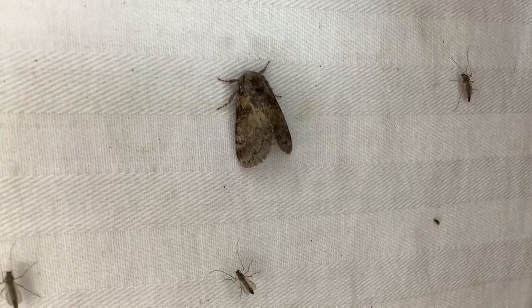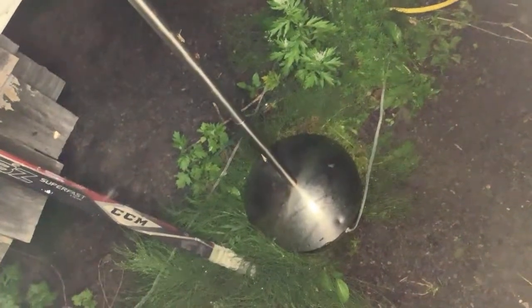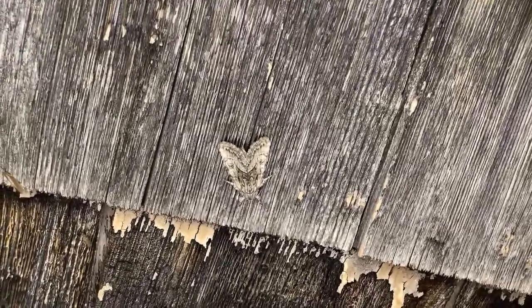Common Gluphisia. I'm hearing a large moth fluttering around on the ground somewhere. Do another check of the shingles over here. Brother moth. Virginia tenuted.